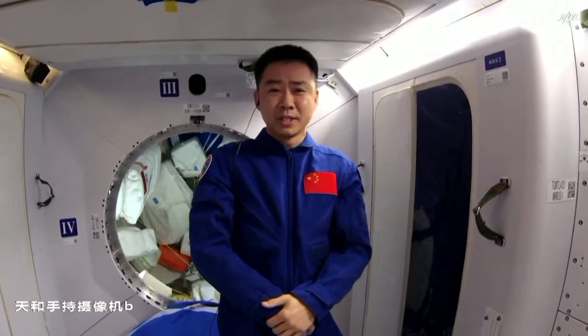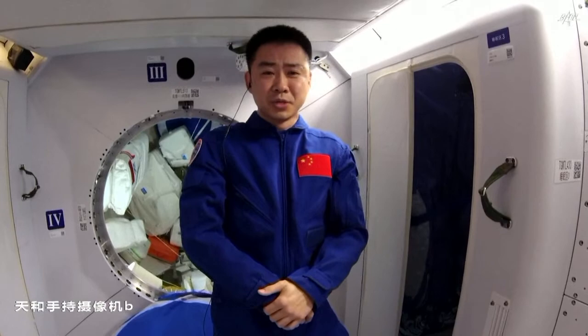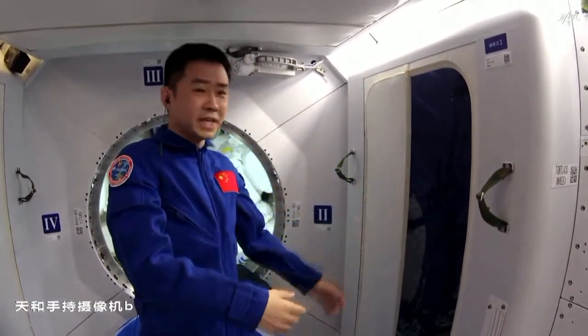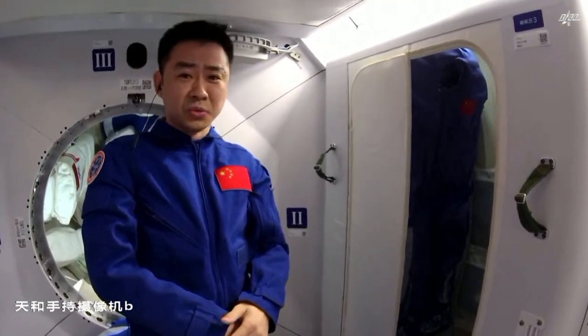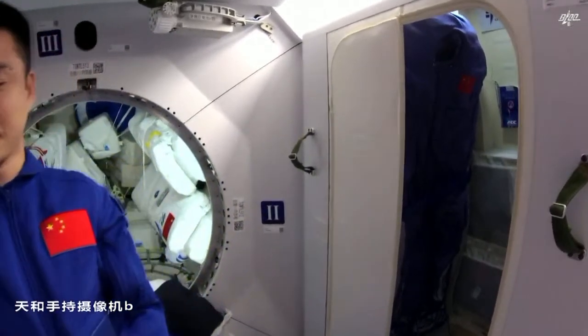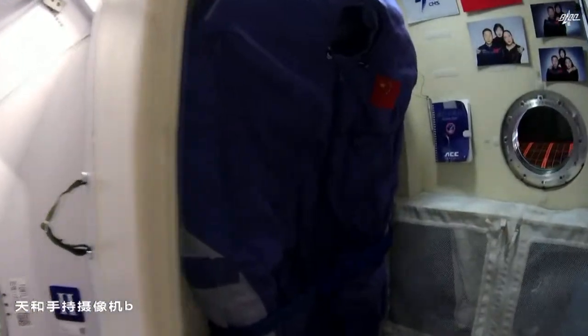Wentian Lab Module, this is our very first lab module. It has a complete life support system and also the facilities we need every day. And this is our living and sleeping module, and this also provides additional beds for the astronauts and taikonauts coming to the space.